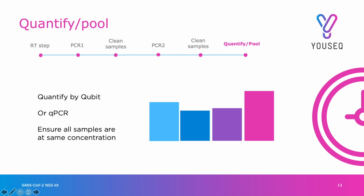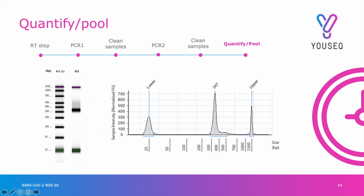So you'll have multiple samples on the go here, I'm sure. And you want to make sure you put the same amount of the libraries from each of those samples into your pool to go onto your sequencer. So we recommend quantifying your libraries at this stage. You can do that very simply with a Qubit or similar fluorimeter-based method. Or we also sell a qPCR test for quantifying next generation sequencing libraries. Very quick, very easy to do, very, very accurate, the qPCR method. But essentially you then want to make sure you're putting the same amount of each of those libraries into a pool and it is ready to load onto your sequencer.